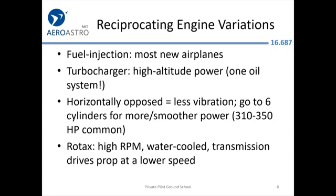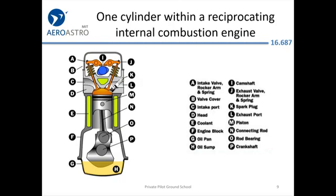The more cylinders, also the less vibration. So if you have higher horsepower, or if you just want it to be smooth, like the original SR-20s came with 6-cylinder, 200 horsepower engines because they wanted it to be smoother. Rotax is the most popular engine in the light sport and experimental world. That's an engine that's a little bit more like a car engine. It revs pretty high. It's got a water cooling radiator with antifreeze, and the transmission gears the prop down to a lower speed.